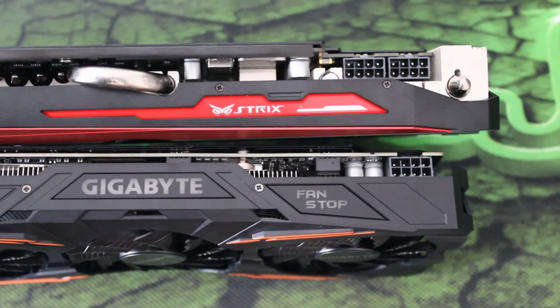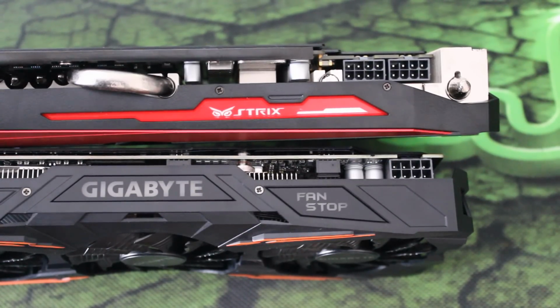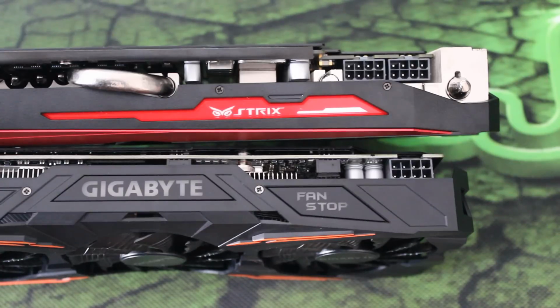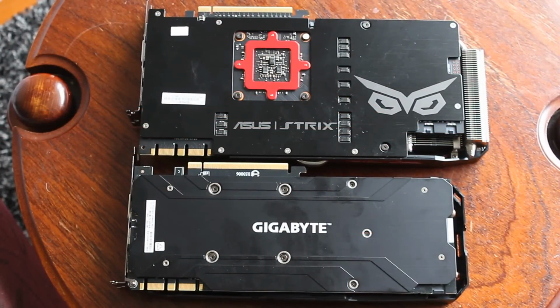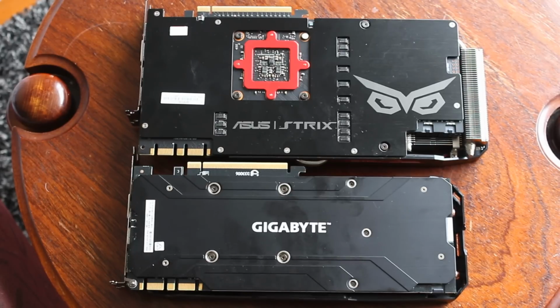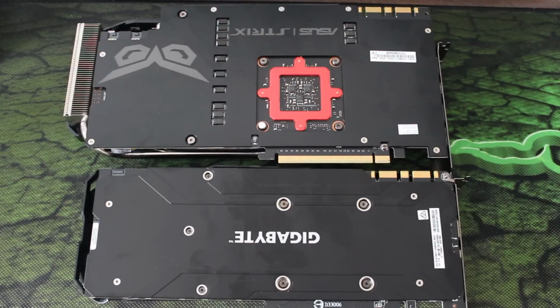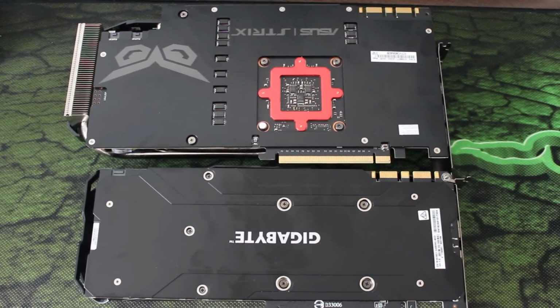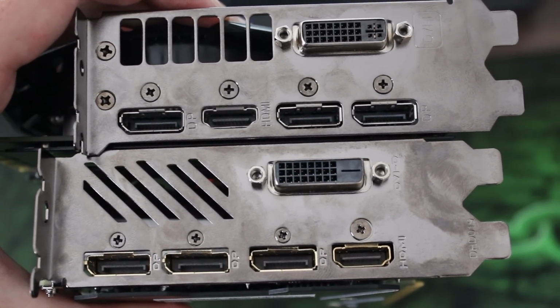Now TDP wise, big difference here too. 250 watt TDP for the 980 Ti compared to a 150 watt TDP for the 1070. So the 1070 is definitely going to be way more power efficient than the 980 Ti. Now memory wise, the 980 Ti is coming with 6 gigabytes of GDDR5 memory at 7010 megahertz on a 384-bit memory bus. So it's basically got half of what the Titan X had. The 1070 on the other hand is coming with 8 gigabytes of GDDR5 memory at 8000 megahertz, so 1000 megahertz faster on a 256-bit bus.